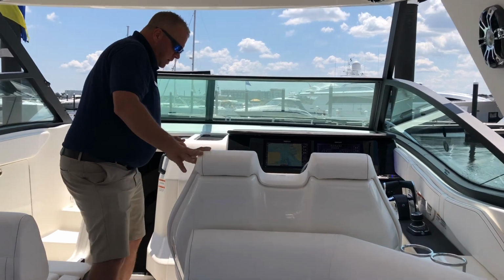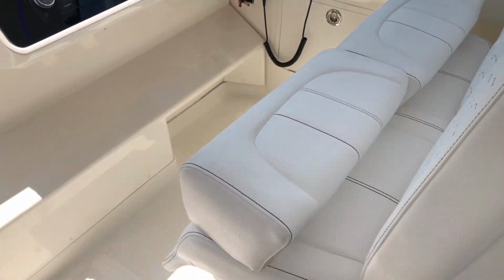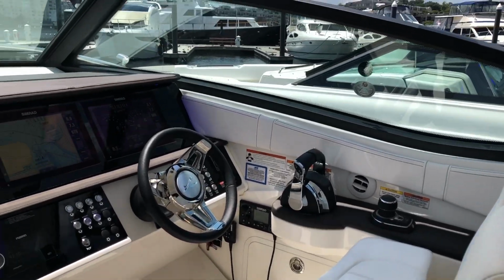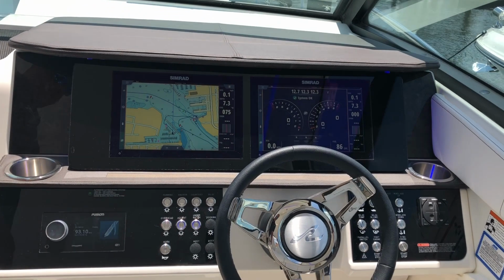Moving forward to the helm, you have your thigh-rise bolsters here. You have your joystick, as I mentioned before, your Simrad VHF, as well as your dual screens and your Fusion stereo.